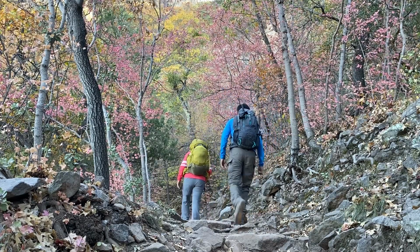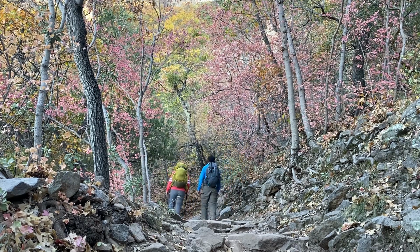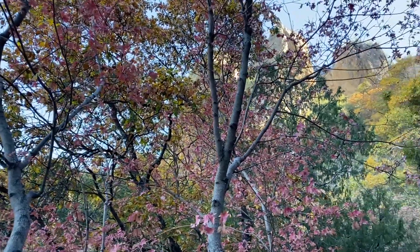This section of the trail reminds us of the fall colors of the Mount Rogers hike. I never thought I would experience it in the desert.